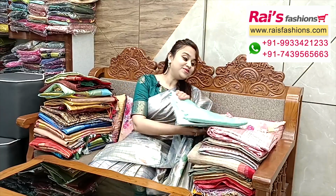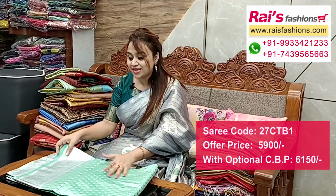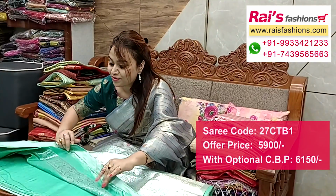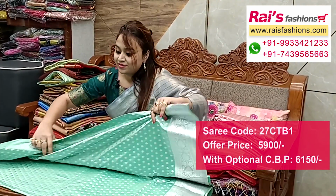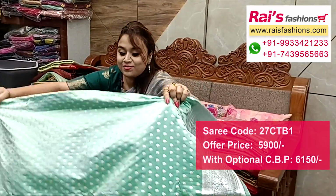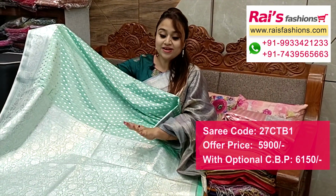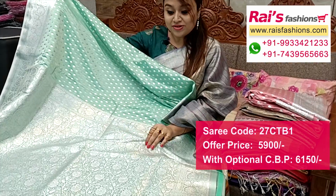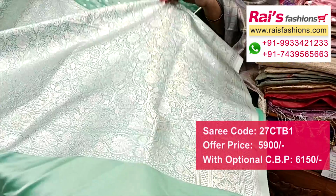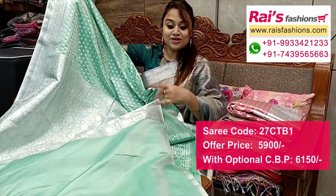All are very beautiful and exclusive, premium quality Banarasi pure silk with fully silver zari weaving design, heavy work all over the base. Pure Banarasi silk with silver zari weaving, heavy design work, very exclusive. This one is a pastel set, dual, premium quality, fully fine silver zari weaving, heavy design worked pallu. This is the pallu portion, very bright and gorgeous look, perfect for your wedding functions.